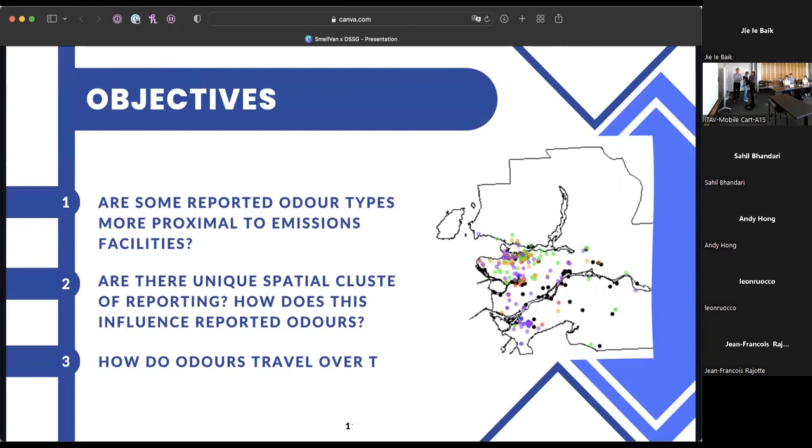So since we had decided to focus on that community science aspect of the project, we tried to come up with some aligning objectives that would be in service of that perspective and help answer some of the questions that individuals affected by odor may have about those odors. In particular, we wanted to answer these questions. So we wanted to know, are some reported odor types more proximal to certain kinds of emissions facilities that we have data on for Metro Vancouver?